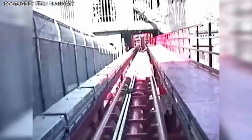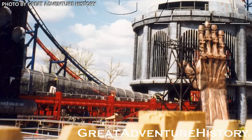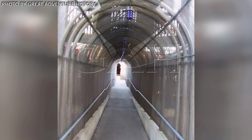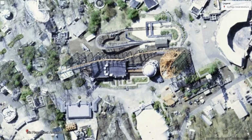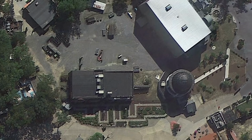After launching out of the station, the trains would immediately pass through the observatory before entering the first inversion. At the end of the ride, guests would make their exit down a covered pathway that went between both tracks and through the observatory. Guests reported that it was extremely loud inside the observatory, as the launch generated quite a bit of noise. After the ride's closure in 2007, the track was removed from the observatory and the station.